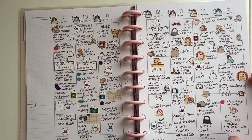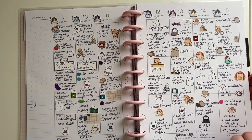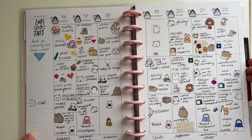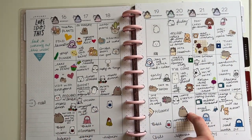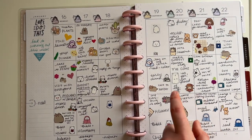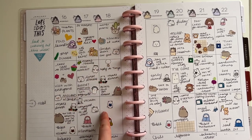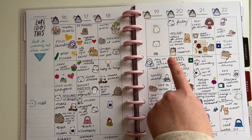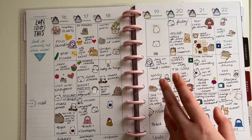This page is exactly the same as the last page. And I remember this week because I started getting a little frustrated with planning because I had a lot of space on these two days especially, and I didn't know how to fill it up, and I felt bad that I wasn't filling up my days.